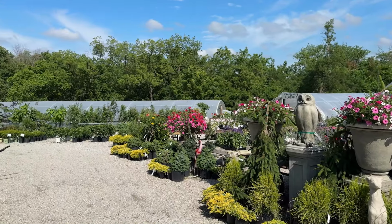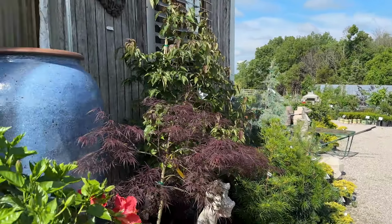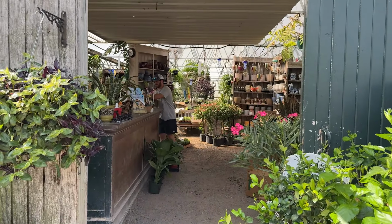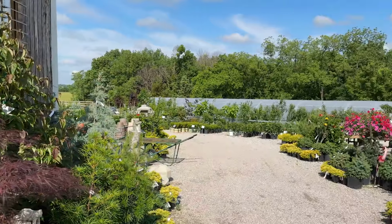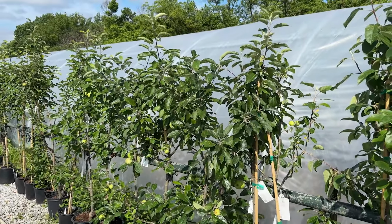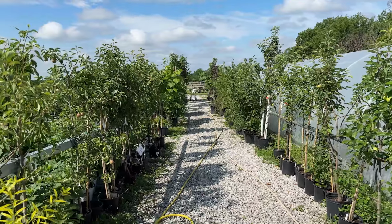You've got their big houses, and then inside here, loads of phenomenal house plants. So I'll take you in there for a little look in a minute. But I am after some more hardy hibiscus. They also have plenty of fruit trees down the lane.